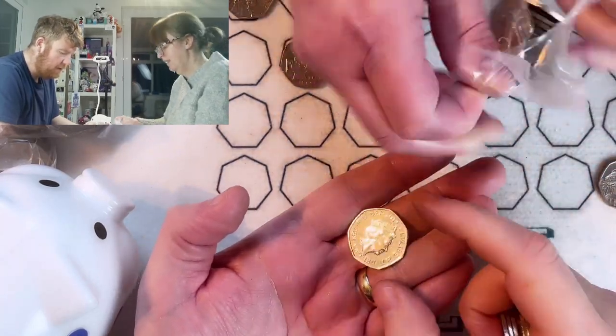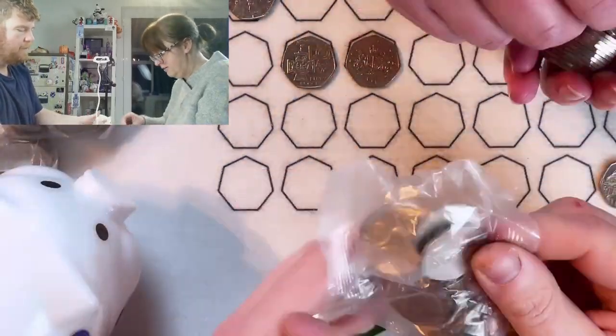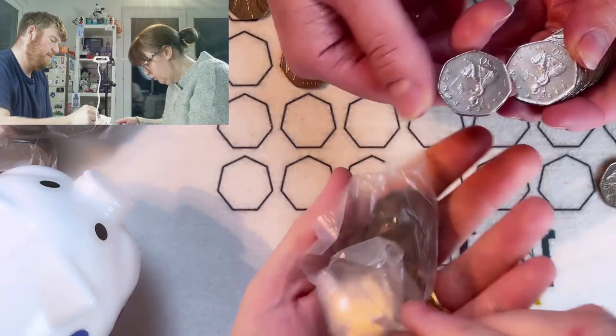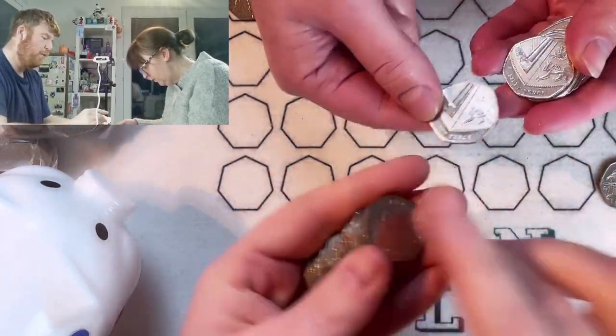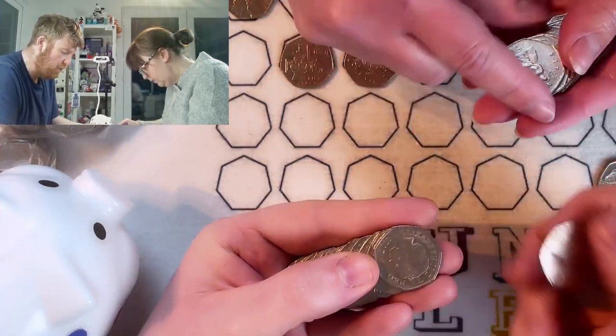Sorry about the rain as well. Yes, it actually slowed down a few minutes ago, just before we started. It sounded like hailstones on the roof. Hoying it down, isn't it? It was, yes. Proper raining as it hits the magic studio roof.